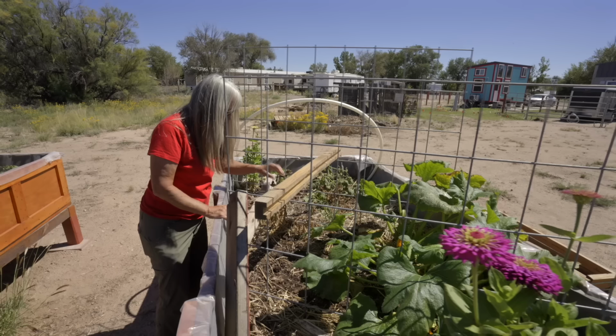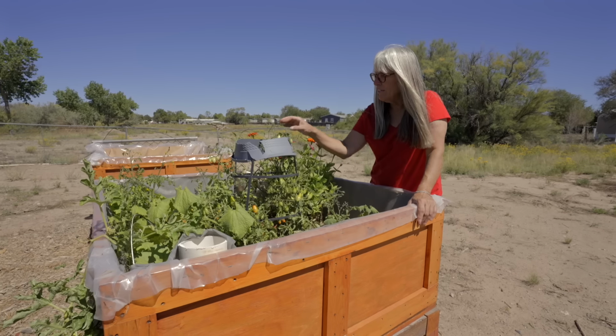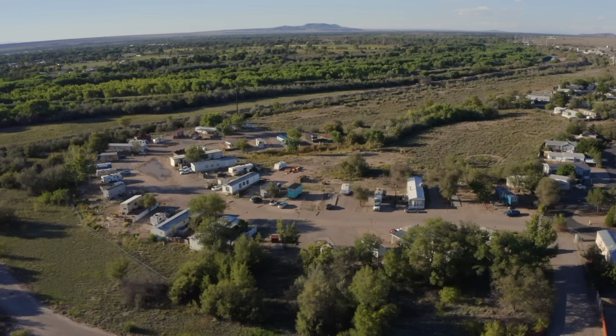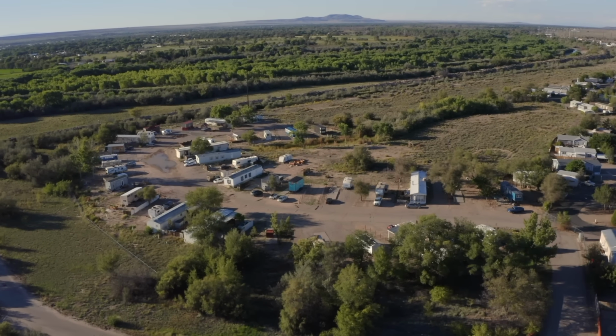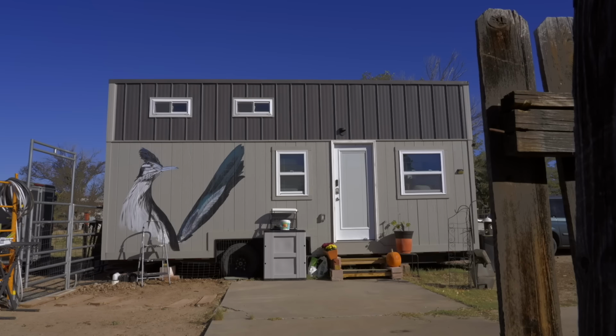I'm not from the desert. And I come from areas that were lush, green. So it's taken a while for me to recognize that it's going to be a different look and it's a different beauty. And it's not going to be cookie cutter. I don't like cookie cutter anyway. I love the diversity of the tiny homes.